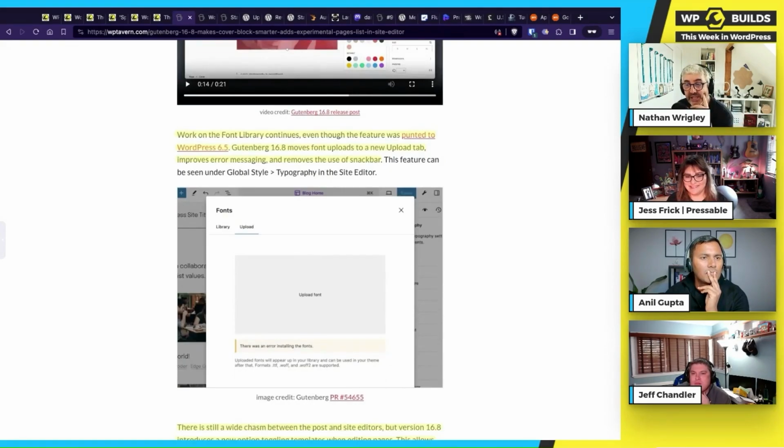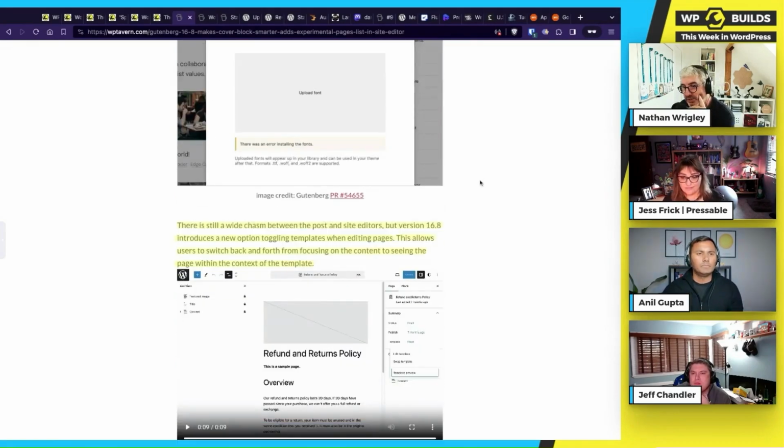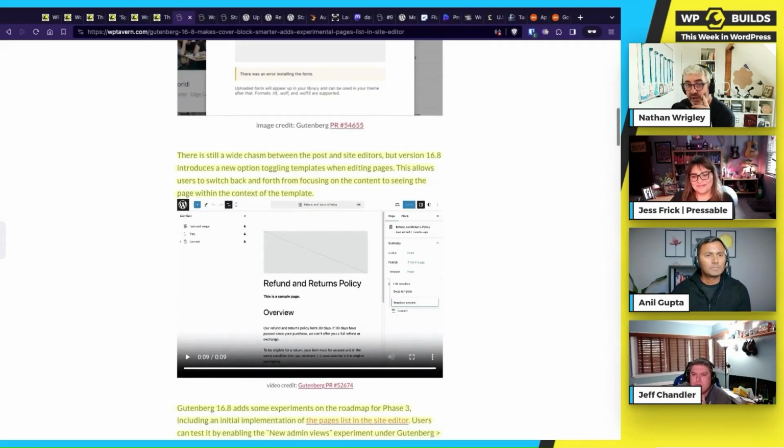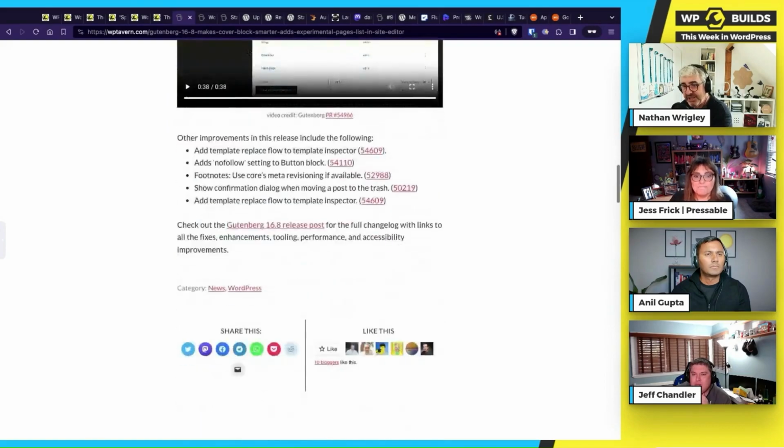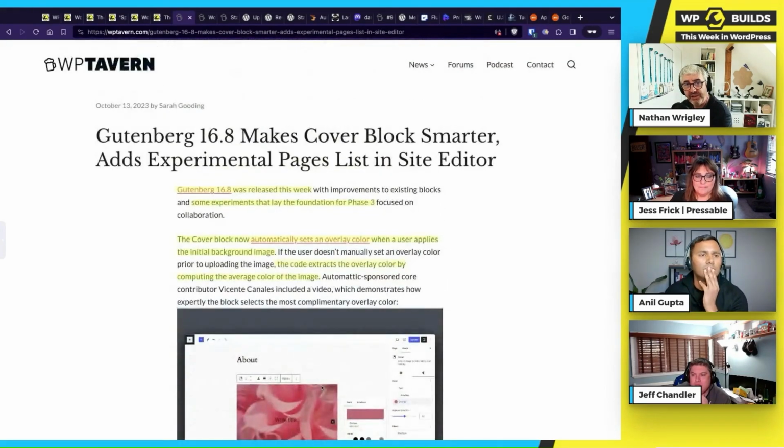Font library, work on that continues. It's been pushed till WordPress 6.5, but there's a few updates in there as well. And again, this is work which I think needs to be done in spades. There's still, as Sarah says, a chasm between the post and site editors. Gutenberg 16.8 introduces new options for going in between page templates and pages and all of that. It's still, I think, really hard to figure out which interface is which, even though they've done some good work. But that's basically what's happened there. So there's a few bits coming down the pike. If you've got anything you want to say, now go.